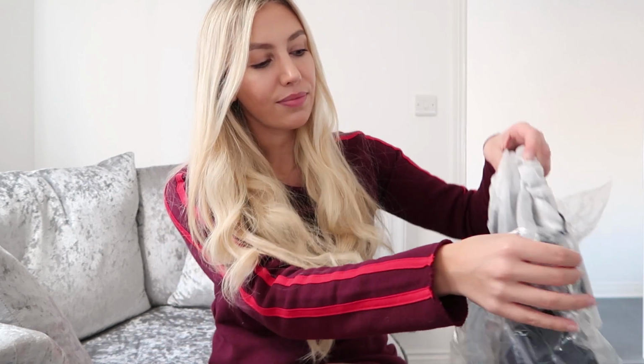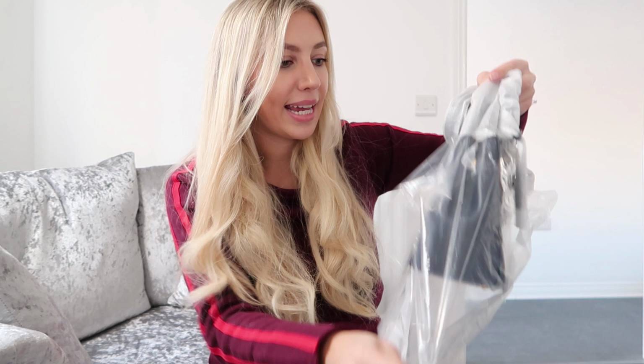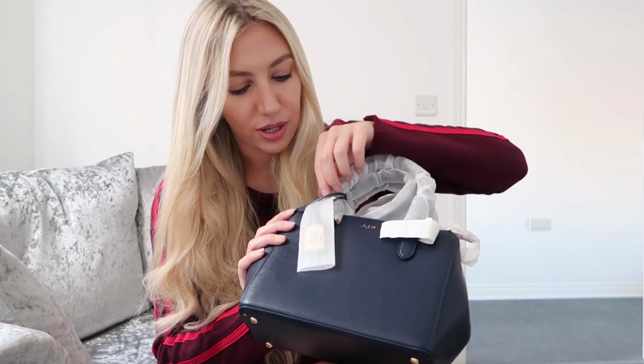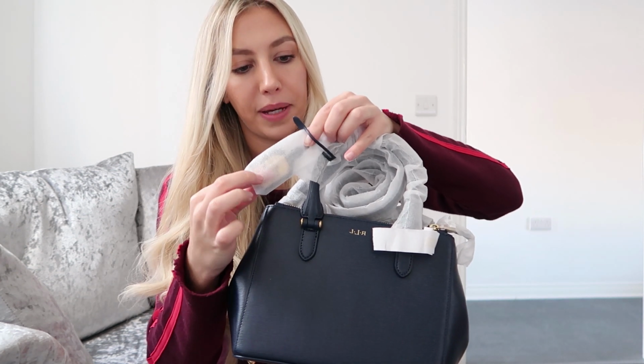And I don't actually own that many navy clothes or bags or anything really. So I kind of figured that I needed this because they say that you should match your shoes and your bags. So that's the motto I followed, and this is what happened. So this is my new Ralph Lauren mini bag, if I can open it. It is so adorable.